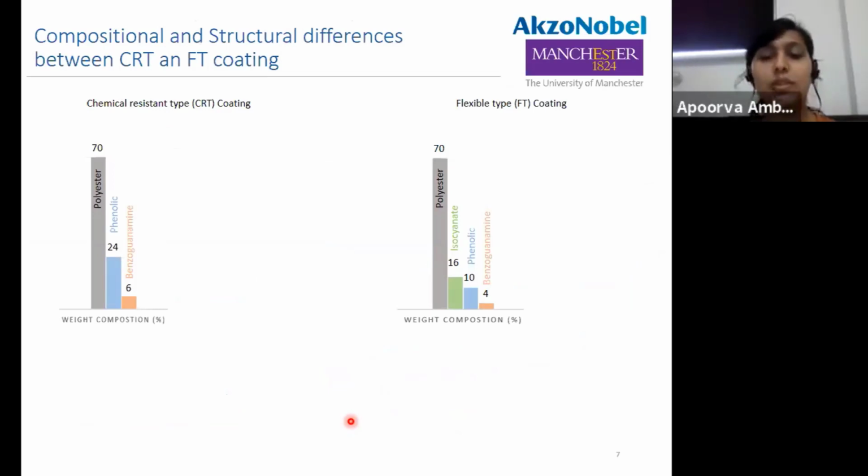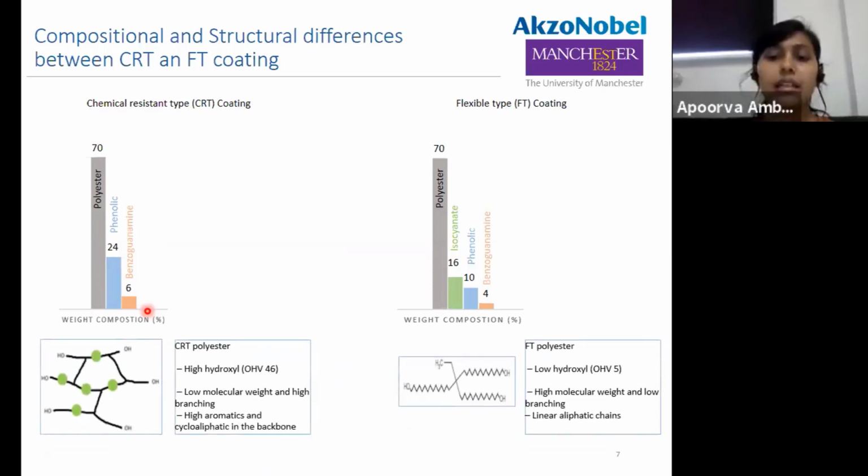At first, this difference in microstructure is not understood because the two coatings are empirically designed in a similar fashion. They both contain a similar weight composition, that is 70% polyester and the remaining 30% by the crosslinkers. The main distinction that we investigated appears to come from the structure of the parent polyester.